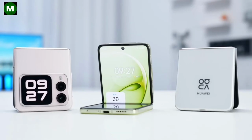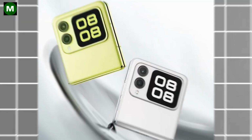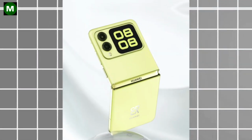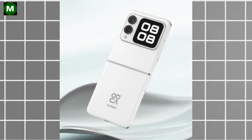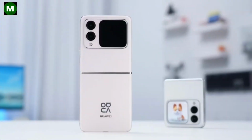For photography, the Nova Flip includes a 50-megapixel primary camera, an 8-megapixel ultra-wide-angle lens, and a 32-megapixel selfie camera. The device is equipped with a 4,000 milliamp-hour battery and supports 66-watt fast charging.